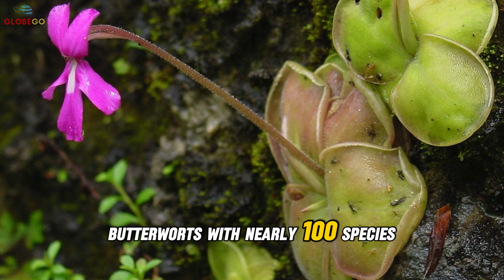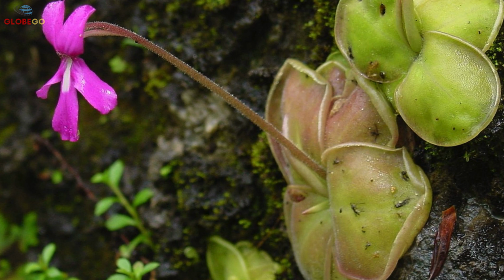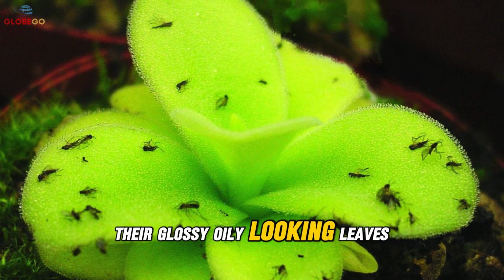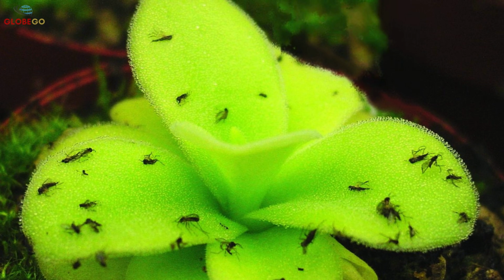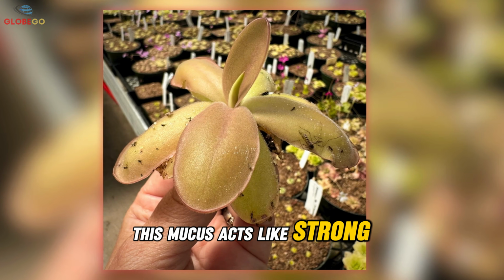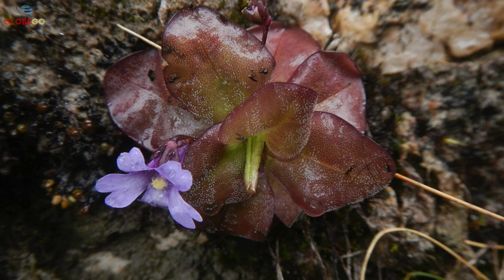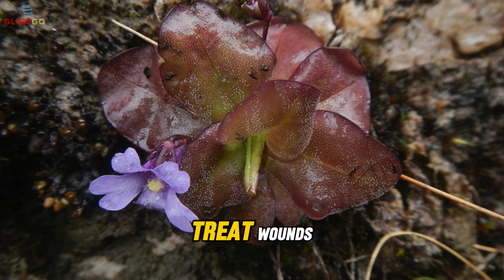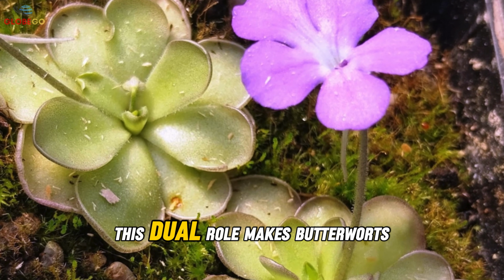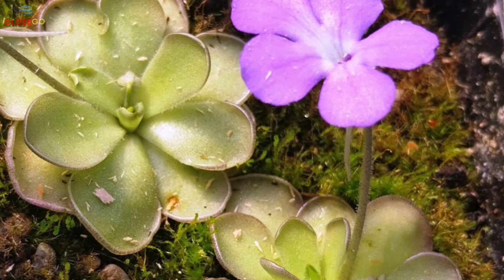Butterworts, with nearly 100 species, range from the Arctic tundra to Mexico's deserts. Their glossy, oily-looking leaves appear inviting but are coated with a sticky slime that traps insects. This mucus acts like strong biological glue, holding prey fast. Uniquely, the slime contains antibacterial properties used in traditional medicine to treat wounds. This dual role makes butterworts both effective predators and potential healers.